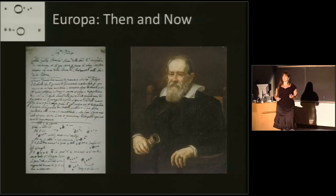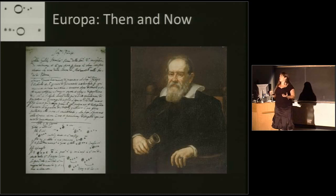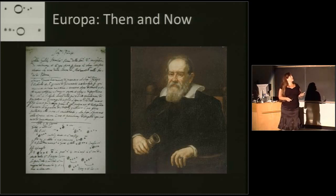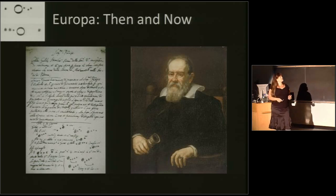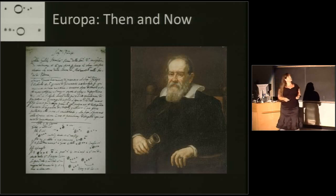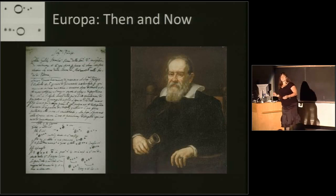And so back to Galileo for a moment. I mentioned that Galileo kind of turned us upside down in terms of where we were in the solar system. And I think of it as maybe poetic justice if we were to go and find life on Europa, because it'd be just another example of the Jovian system and Galileo overturning where we see ourselves. So that's it.